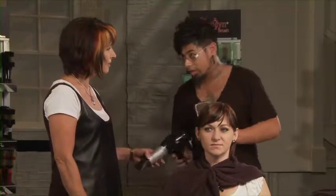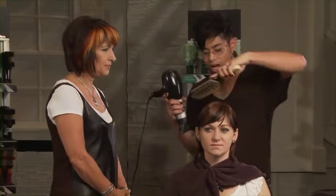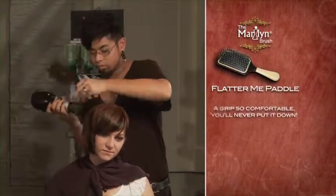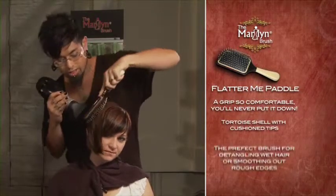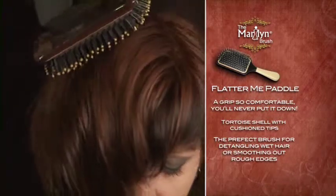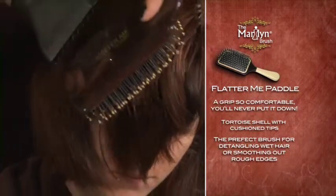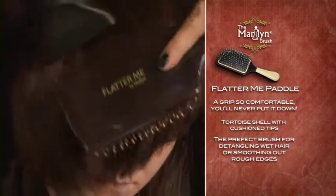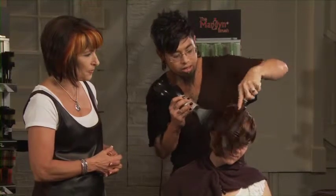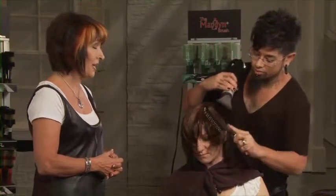So what I'm gonna do now is take my Flatter Me paddle. I'm going to brush the hair toward her face, helping to keep volume from forming. And this way, we'll get a nice shape that frames her face. It's amazing how you can see the flow of the hair from the separations put in by the Flatter Me paddle. And I love that the tips of the Flatter Me paddle help to massage and stimulate the scalp. I think I need that.